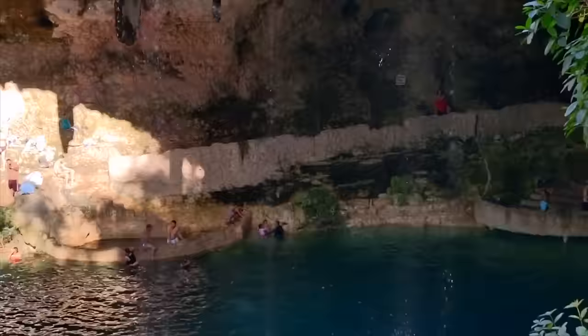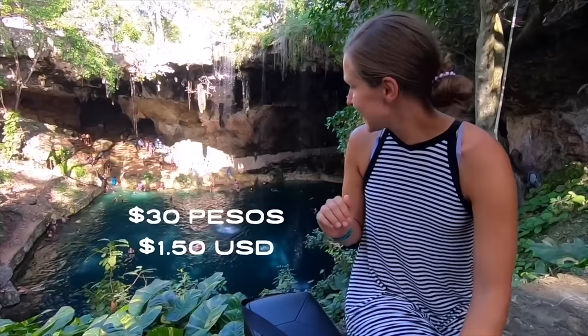First impressions, so amazing. The waterfall is such a great touch, and it's only 30 pesos to get into this. There's definitely a lot of people here, but it doesn't feel overcrowded, and today is a super hot day, plus it's a weekend, so not too bad. I'm ready to jump in. There's a bunch of different levels you can jump off of.